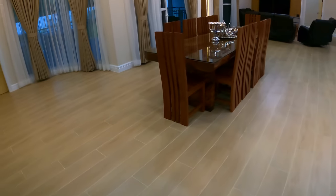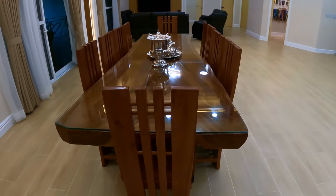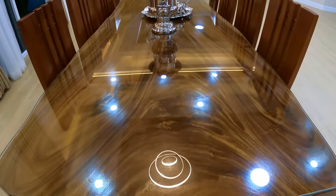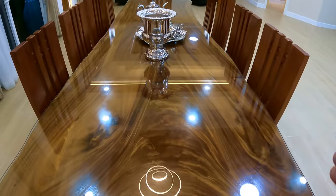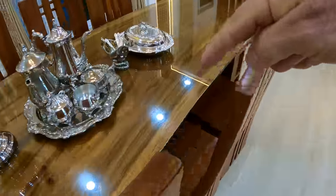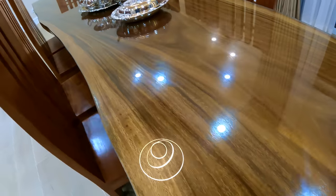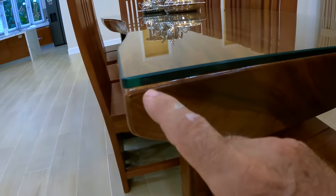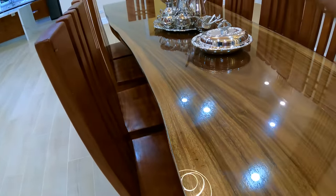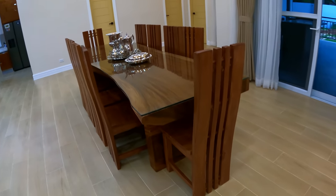Okay. While we're here, I just want to look. This is a really unusual, unique design for a dining room table. I want you to see this dining room table. This wood is actually cut. You can see a natural cut for the shape of the wood, and the glass actually conforms to the cutting of the tabletop. And this seats 10 people. This is a huge table right here.